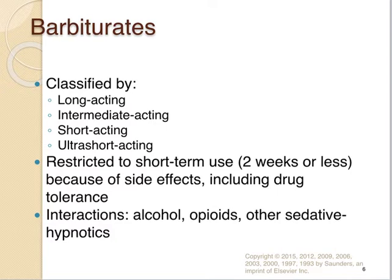Barbiturates have several subclasses. They are classified by how long they work. These were initially used for anti-anxiety effects until the early 1960s, and then benzodiazepines were introduced. Because many of the side effects for barbiturates are not highly tolerable, and they have a high potential for physical and mental dependency, they are less frequently prescribed.